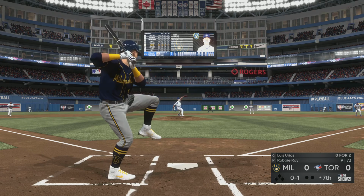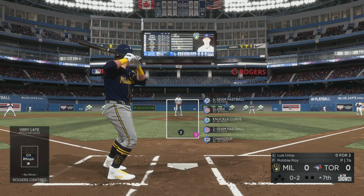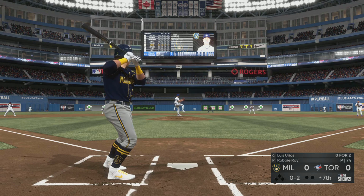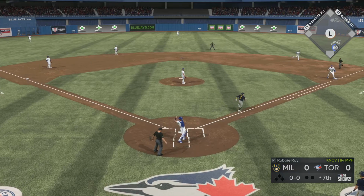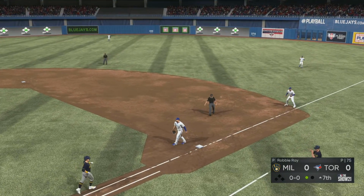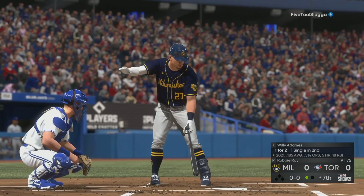Into the windup, here comes the 0-1. Wow, this guy has been on top of it today, pushing the throttle and pulling it when he needs to. Breaking ball swung on in the dirt. And he makes the throw to first. Urias is retired, and there's one away.